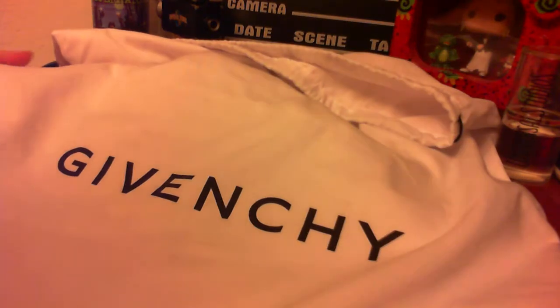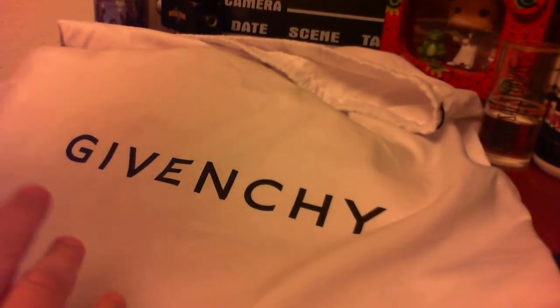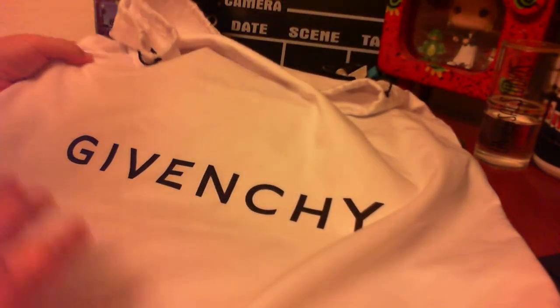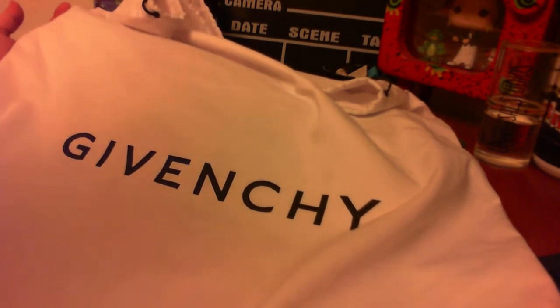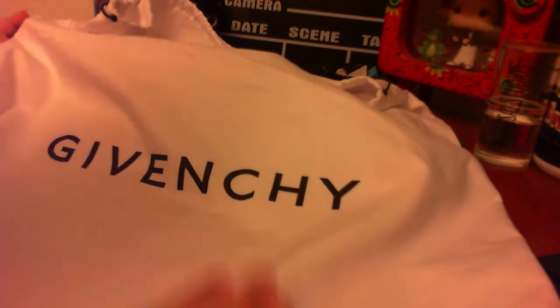All right. This is the winner of the day. This was what caught my eye first, and it was stuffed with packing paper. And it is, again, just a very large white bag from Givenchy. I think it's Givenchy. Clearly, it had something very big in it. Probably a very large purse. Well, actually, I have a better idea, but I'll tell you that in a minute. A very large purse probably went with this bag.